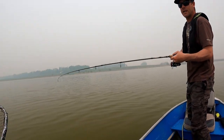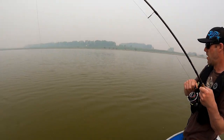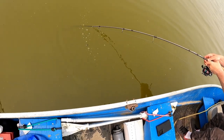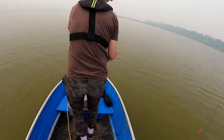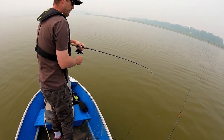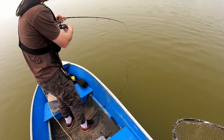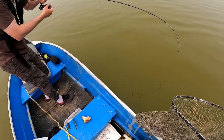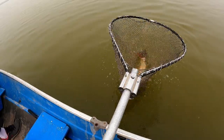And I'm trolling this little tiny Ripstop and just got some smoke. It looks big. Yeah, it feels much heavier. It's a nice one. Hold on. And it's got tiny hooks on this thing. There, right? Nice one. Here we go.